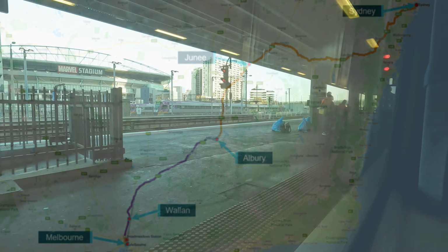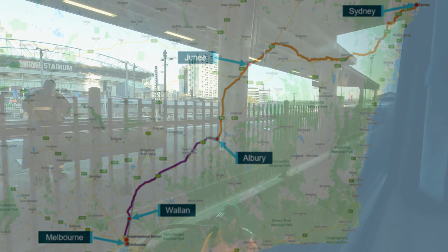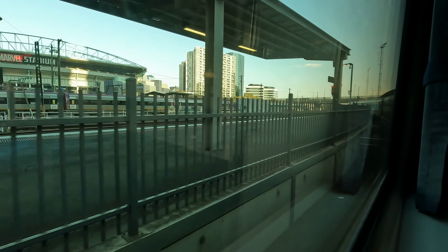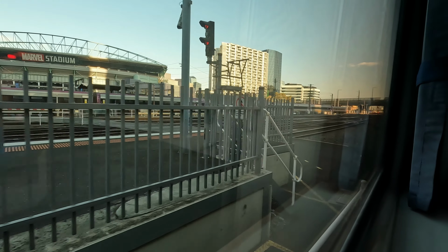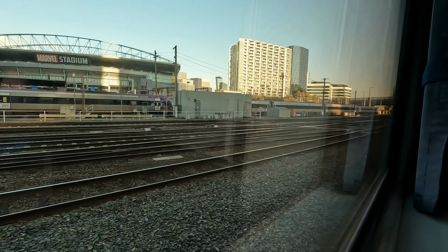This journey today will see us make about 16 stops and a total track time of 11.5 hours. There are track works in Victoria which explains the longer than usual travel time, but this has been padded into today's schedule. Otherwise, the average travel time is slightly over 11 hours.